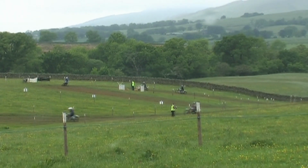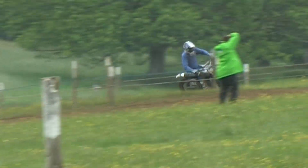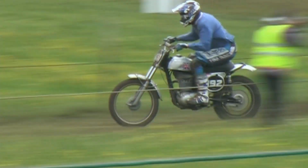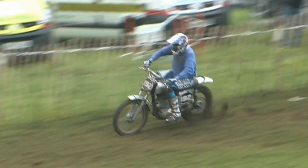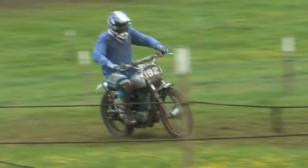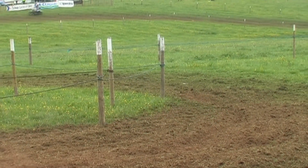So we're just looking now to the far side of the racetrack to pick up our race leader, which is still number 192, Chris Collins on the BSA, as he comes round to complete his last lap but one. So when they cross the finish line, they will begin their last and final lap of this pre-65 unlimited race. So it's still Chris Collins here, number 192, with Steve Gagg in second position there, number 466.